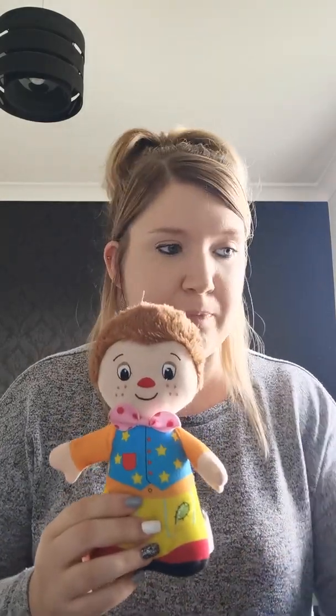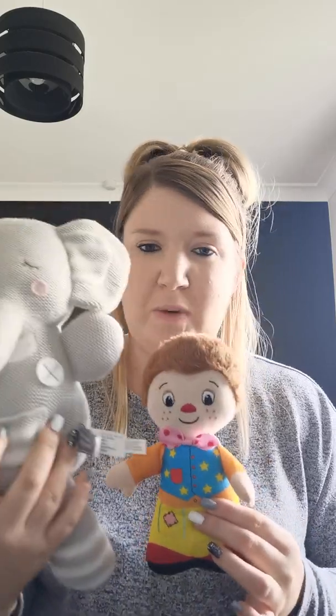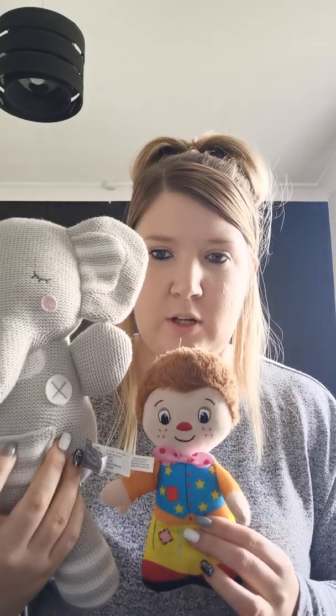And I've also got Mr. Tumble. Oh, he's a tiny bit bigger than Makapaka. He's about the same size as Igglepiggle. So what do we think? Do we think he needs to join them in the small group, or do we think he needs to go in the big group with the elephant and the dog? I think the small group. Let's pop him there.